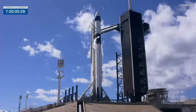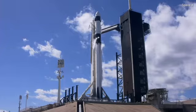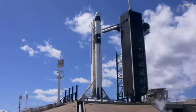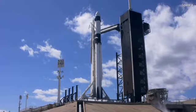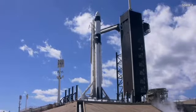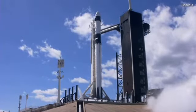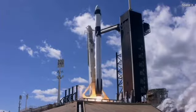Launch reports go. Crew reports go. 30 seconds until liftoff. T-minus 15. 10, 9, 8, 7, 6, 5, 4, 3, 2, 1. Ignition. Engines full power. And liftoff.